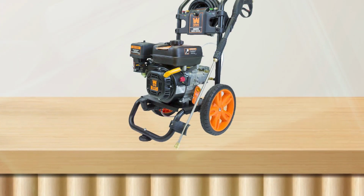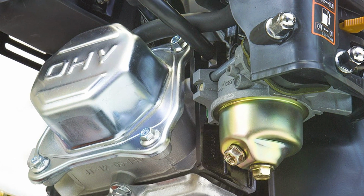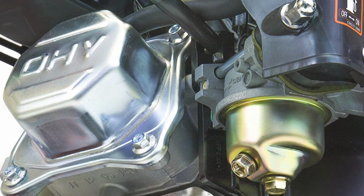While not aimed at professional users, the WEN is sensitive enough to tackle vehicle bodywork without risking damage, yet still provides sufficient performance for difficult cleaning tasks around the yard.